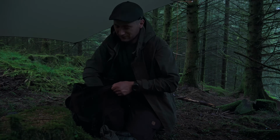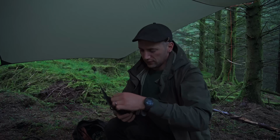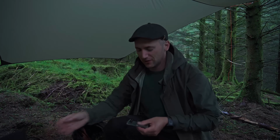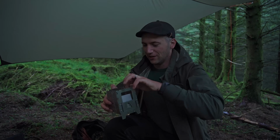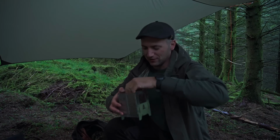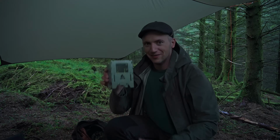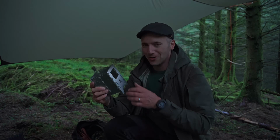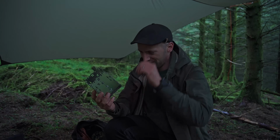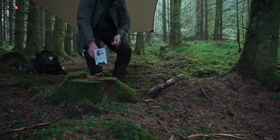But I also have a little twig stove that I bought in a moment of madness. So this is a Bushcraft Essentials twig stove, and the reason that I bought it is that it folds out really easily and it's built to last. It's absolutely solid, and look at the little size of it. So I'm hoping it does the job. It's made in Germany and it's the titanium version, like I said, a moment of madness.